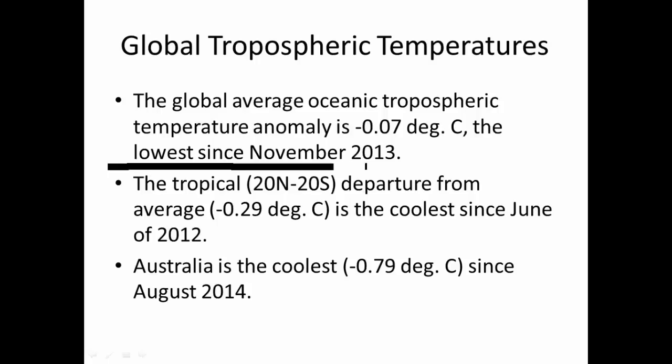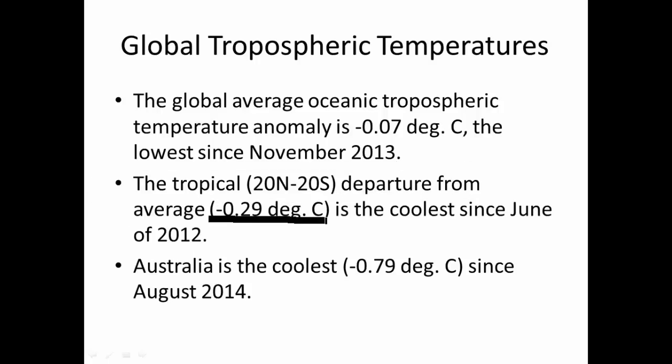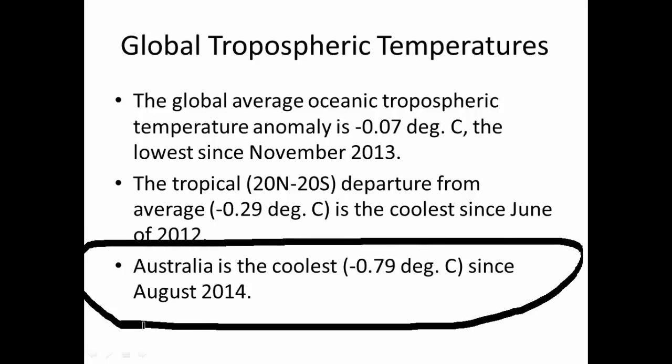Now the tropics, basically 20 north and 20 south, right along just north and south of the equator, there's been a significant drop in sea surface temperatures, the coldest since 2012. Now we talk about 2012 a lot because that was a really strong La Nina. So this La Nina that we're in right now has worked to cool off global temperatures. Now the exact opposite happens in El Ninos. When the sea surface temperatures in the oceans go up during El Ninos, the global temperatures go up. Again, it's really not rocket science. Australia just went through the coldest March since August 2014.